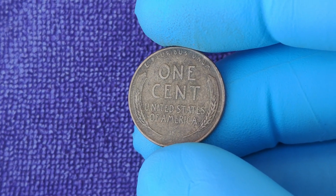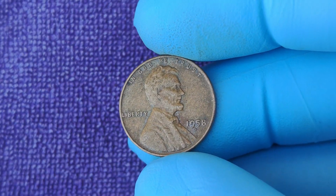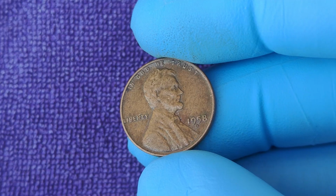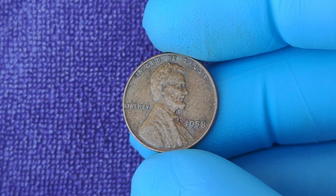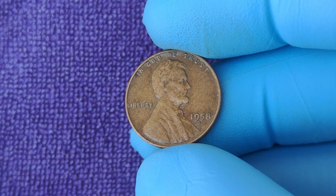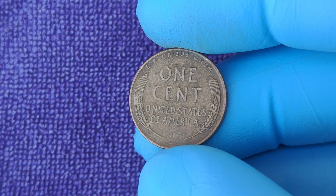On the front of the coin, you'll see the familiar portrait of Abraham Lincoln, designed by Victor David Brenner. Brenner's initials, VDB, appear subtly at the bottom of the reverse on some earlier wheat cents, though by 1958 they were placed discreetly on the obverse. The reverse design features two elegant wheat stalks curving along the edges, framing the words 1 cent and United States of America. This iconic wheat design had been in use since 1909, introduced to celebrate Lincoln's 100th birthday.